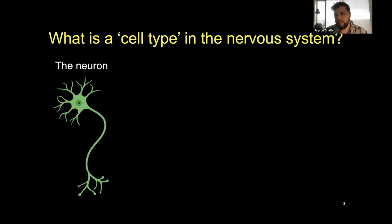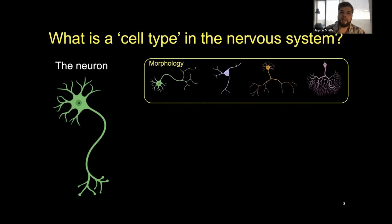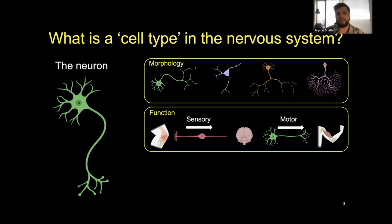So what is a cell type in the nervous system? Well, there are two basic types: glia and neurons. Today I'm only focusing on neurons, which themselves can be classified into types based on a variety of criteria. Neurons can be classified based on shape or morphology. They can also be functionally classified based on whether, for example, some neurons receive information from the environment and transmit it to the central nervous system. Those are called sensory neurons, whereas others receive information from the central nervous system and affect things like muscle contraction.